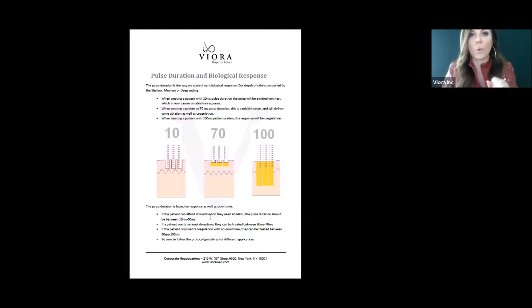Textural issues or pigmentation issues, because we're removing that skin that has those issues.